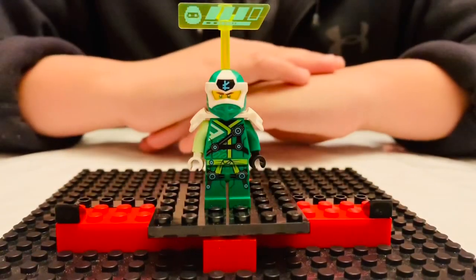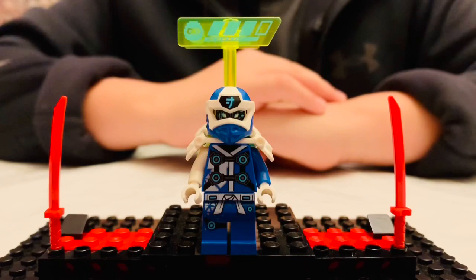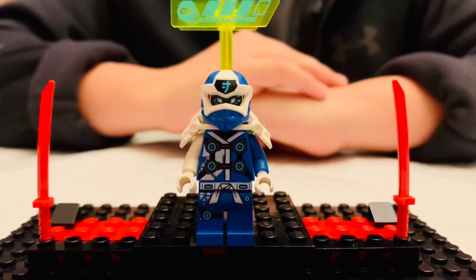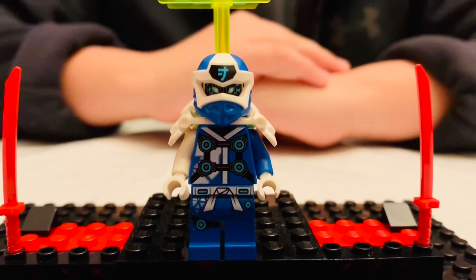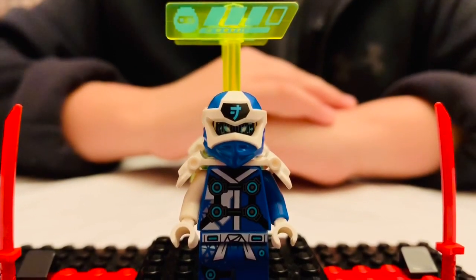There you go. So now let's move on to Jay. Now we have Jay. Based on the box and what the season is about, I think this is going to be Jay's season. If you've seen any Ninjago, you know Jay loves video games, and his face is the one on the box. And the last season where Jay was the star, Skybound, was one of my favorites, so I'm really looking forward to this.